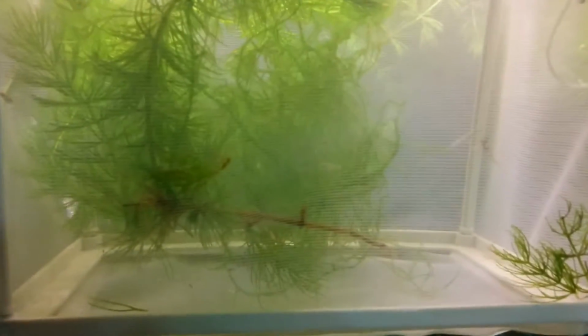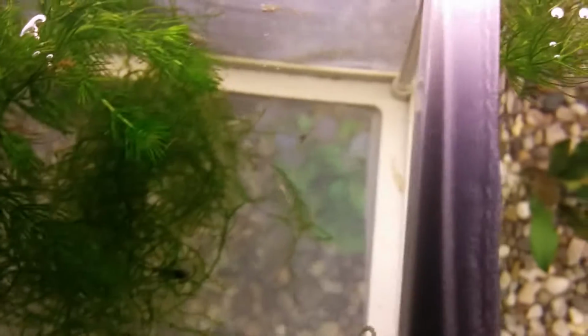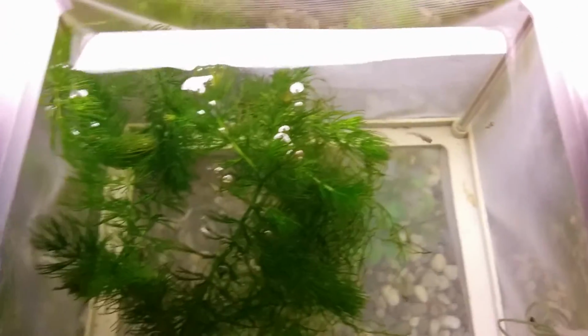I also threw a black shrimp in there with them. He's in there to help clean up all the food that falls down to the bottom. He's hiding right now, but oh, there he is. You can kind of see him right there. But yeah, anyways, he's doing a good job of keeping the bottom clean.